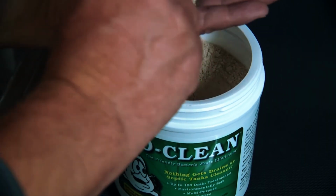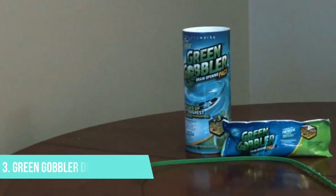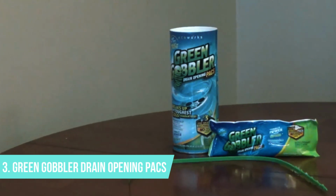It's especially helpful for older homes and for anyone wanting a gentler, more natural way to care for their plumbing. Number 3. Green Gobbler Drain Opening Packs.